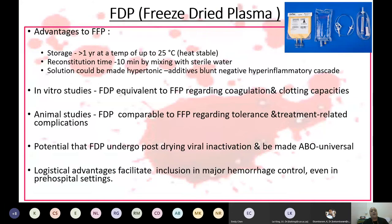If we look at freeze-dried plasma, this is a component that was first developed in World War II and was used specifically there for hemorrhagic shock. It was actually used up until 1968 in great amounts, but then they found that there was really large contamination in the Korean War of hepatitis B. They had a 21% transmission rate, and then it sort of fell out of vogue. And in the early 1990s, people stopped using it.